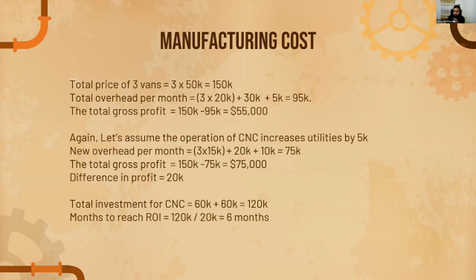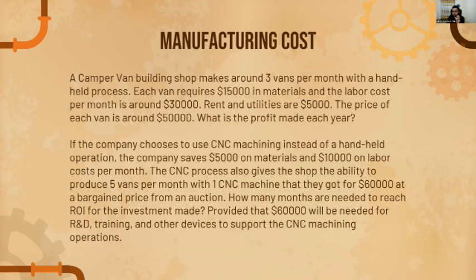Now, the second part is saying that if the company uses a CNC machine, obviously that machine has a price of itself. There is information about that, like $60,000 is the value for that CNC machine, and they got it at auction. That's actually what happened at the company that I work in. They got that machine for a really bargain, very cheap price, but the usual machine price is more than 200K or something like that.